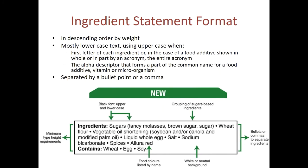Ingredient statements have also been updated. So here, let's take a look at it. We must use proper case, which means the first letter of each ingredient is capitalized and the rest of the word is in lowercase. Ingredients can be separated by a bullet point, as we see in the image, or a comma. The sugars must be grouped together, showing sugars, open parentheses, and list the first sugar by weight, then the second sugar by weight. Ben will show later how we can approach this in Genesis.